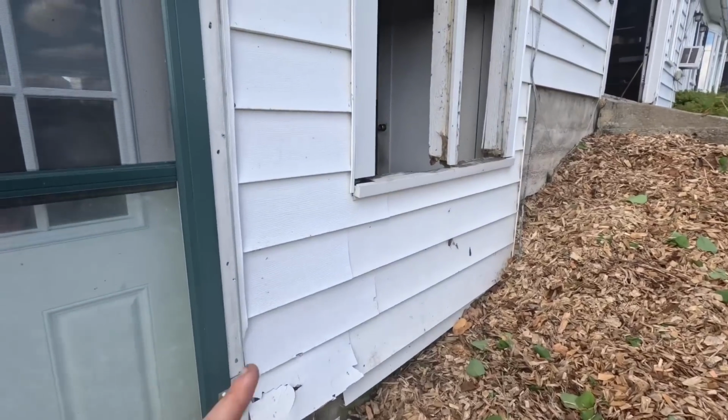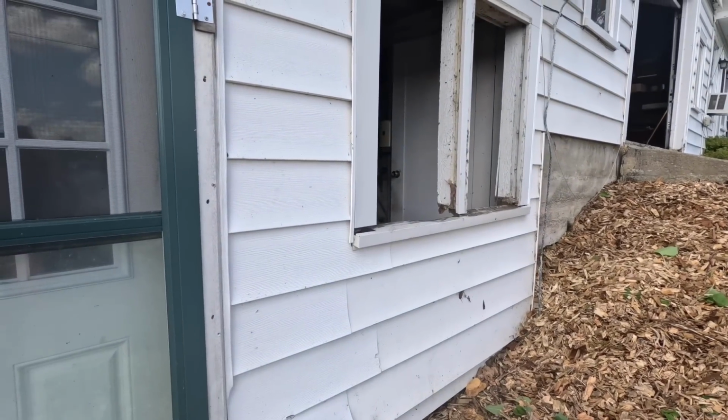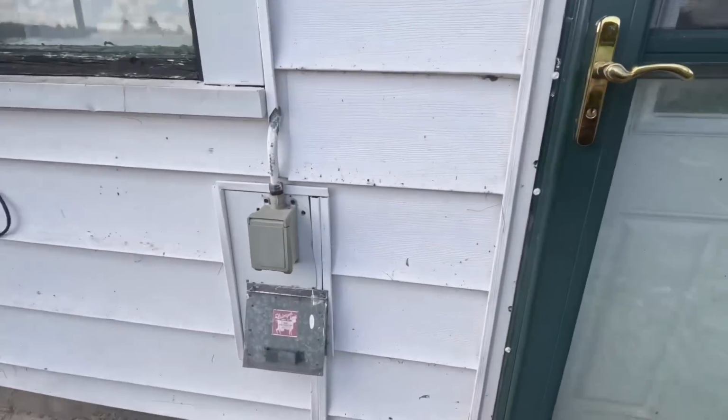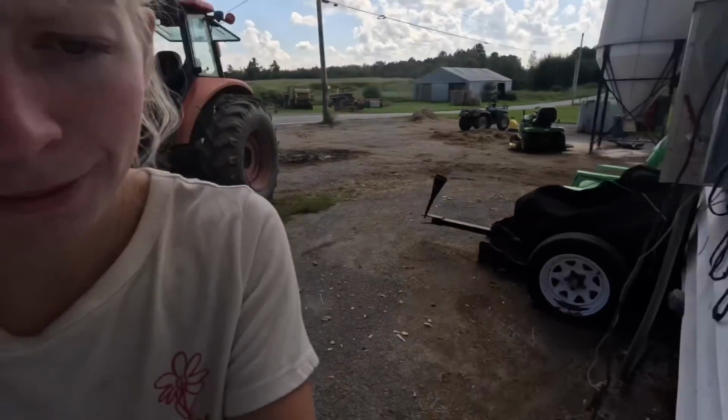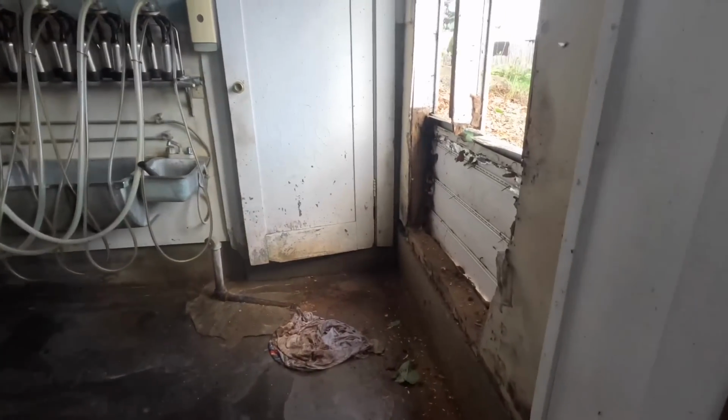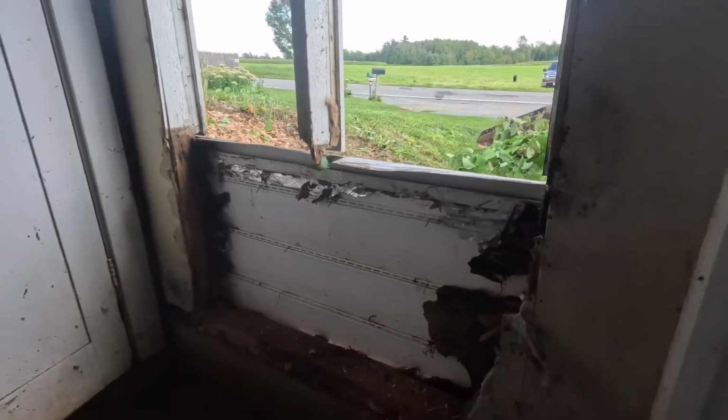So the other thing you guys will notice is the windows are gone. So we did tear the windows out today. I'll go around and show you guys. Or I can just go through there. Why would I go around? Okay, so this is what it looks like.